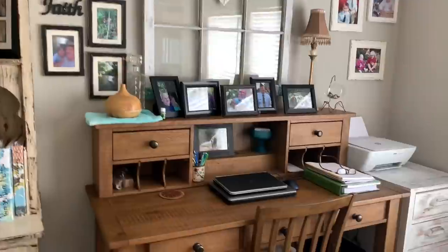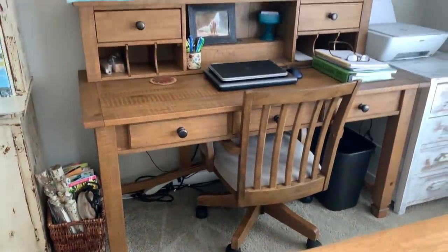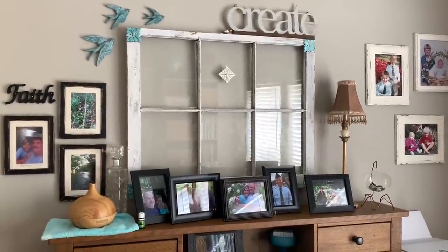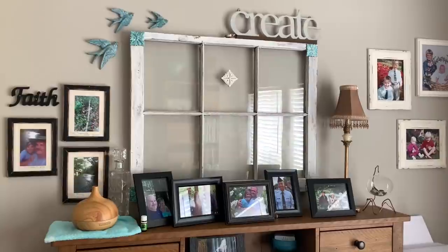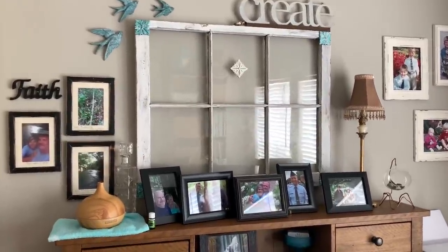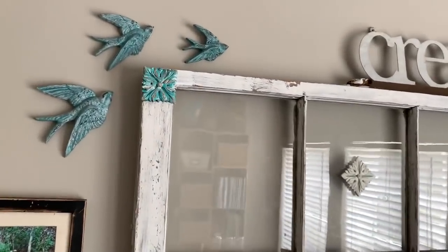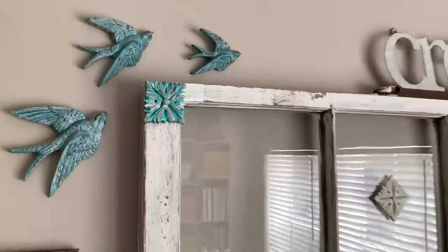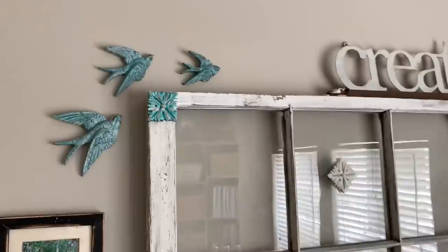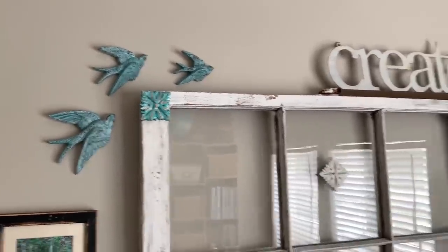This is my desk. And we found this window in an old barn that was on where we used to live. And I just painted it and added these little things to the corners of it. Doves are my thing, so I've got doves just everywhere. God always speaks to me through doves. They're my thing.